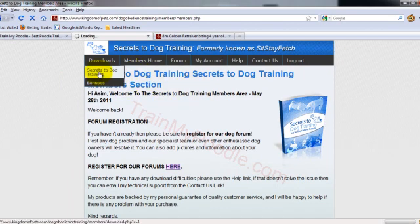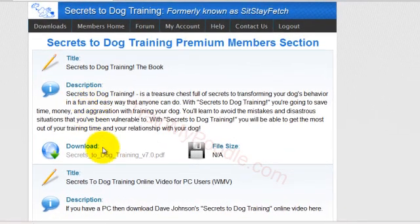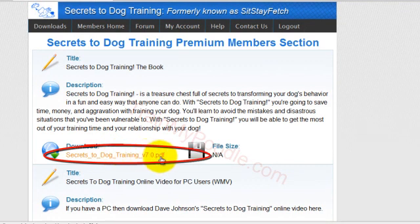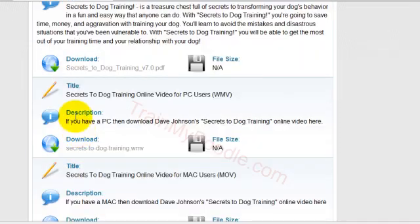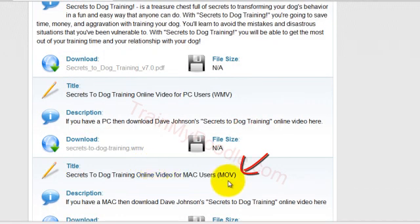So next thing, the actual book. And here we see this in the downloads area. When we go to Secrets to Dog Training, the first thing we see here is Secrets to Training version 7 PDF. So this is the actual book. Now I'm not going to download it. I have already downloaded it before. The next thing we see here is Secrets to Dog Training online video for PC users and for Mac users. This is a 30-minute video with Dave Johnson explaining the whole thing, and it's really great.